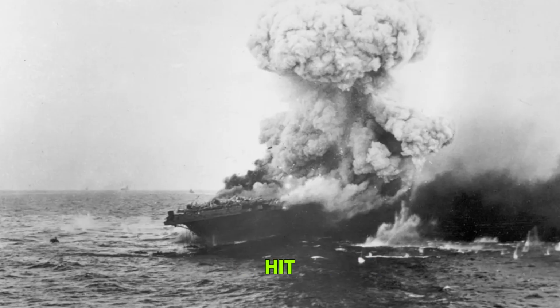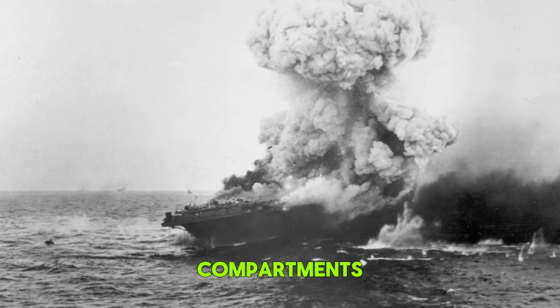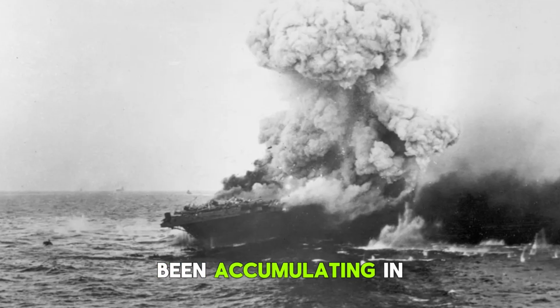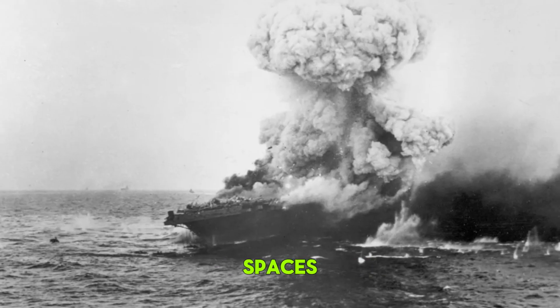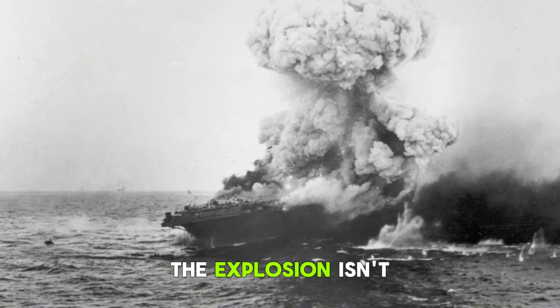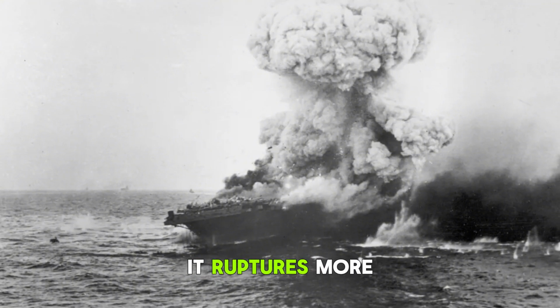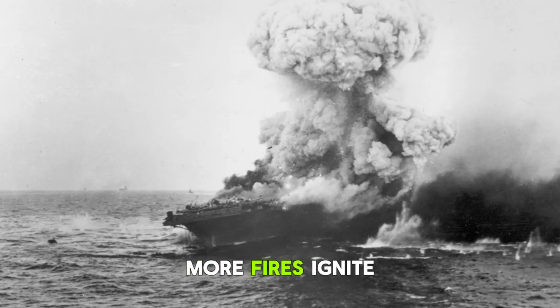When the torpedoes hit, they ruptured aviation fuel lines in the ship's lower compartments. Fuel vapor has been accumulating in the poorly ventilated spaces for over an hour. A motor generator sparks, and the vapor ignites. The explosion isn't huge, but it's in exactly the wrong place. It ruptures more fuel lines, more vapor spreads through the ship, more fires ignite.